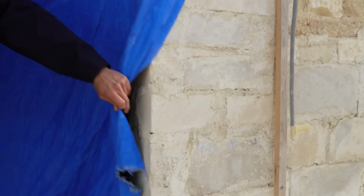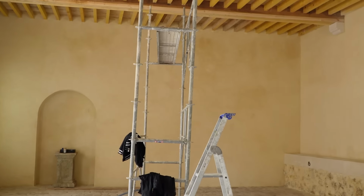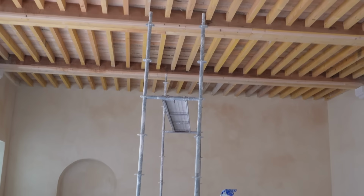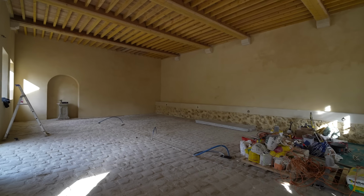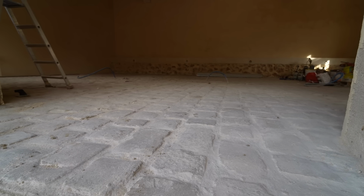Curtain. And now we are inside of the future stable. Here it was a little house with 7 little rooms downstairs. So we removed everything. We have redone completely the ceiling, putting a flat ceiling and removing the first floor. So we have much higher area for the horses to feel comfortable. And I'm pretty happy because we put some cobblestone on the floor that we could get from an old farm. So it will look pretty ancient.